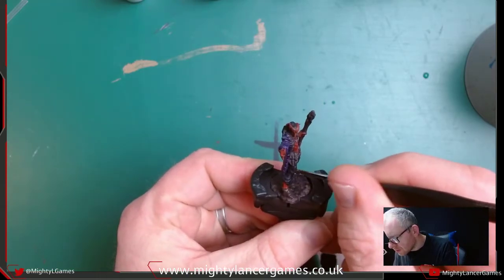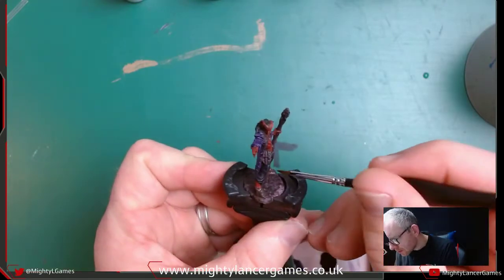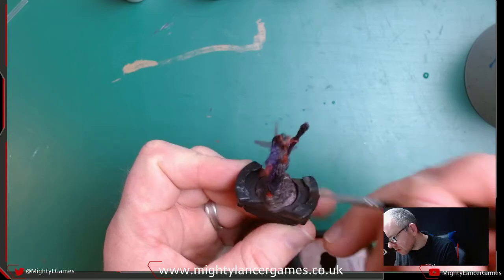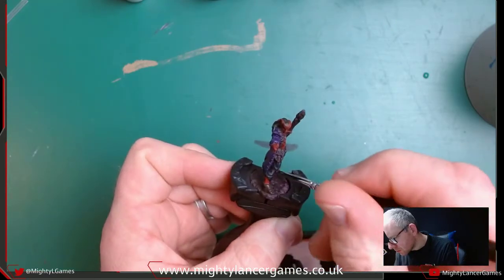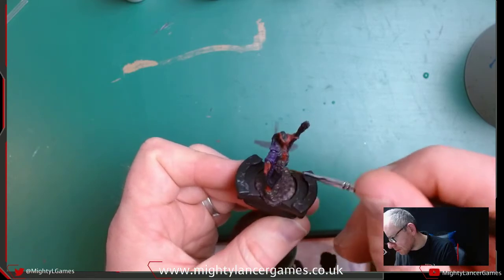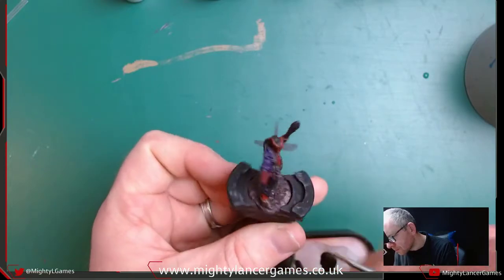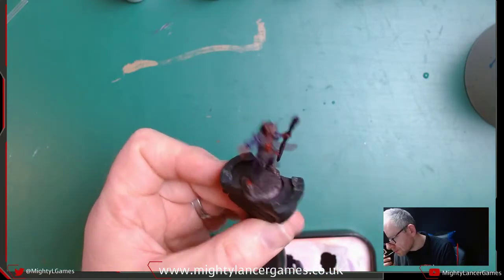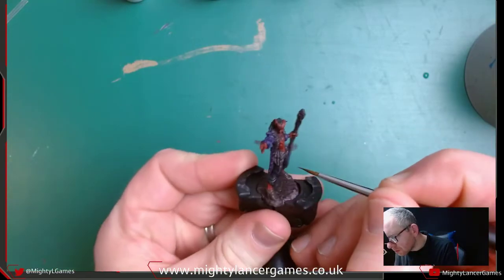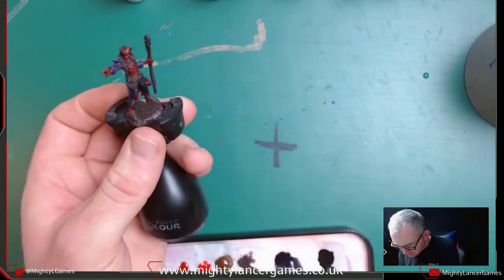There we are. In fact, I put too much paint on that side, I need to just spread that out a little bit. Paint some of it onto his base. We're going to be painting his base anyway. There we go. Right. There we are. Shoes. And then we'll just get a little bit more. And we're going to paint his belt and these pouches here.